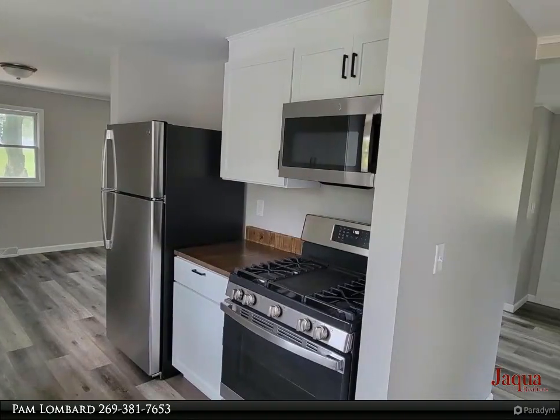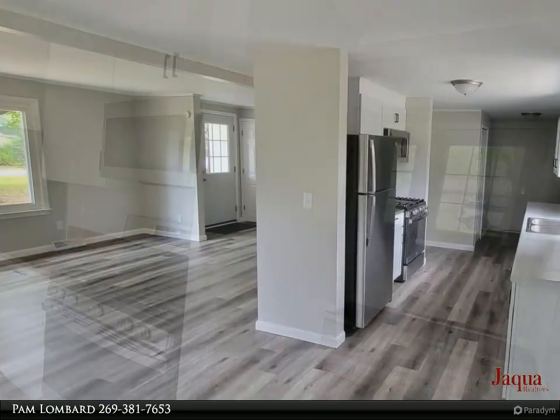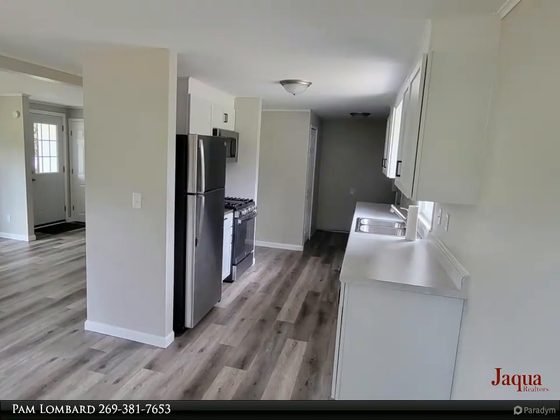This home has great floor plan with spacious kitchen, dining and living areas. The full bath is large with tub shower combo. 3 large bedrooms with plenty of closet space.